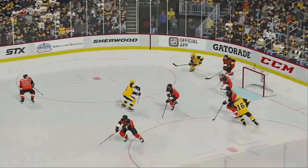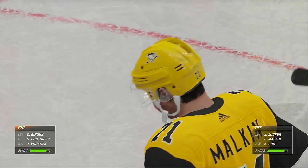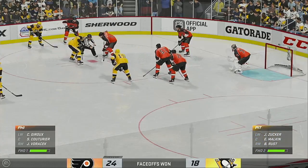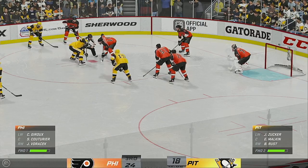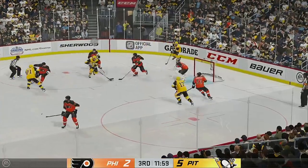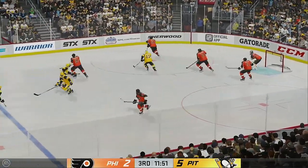Hart's right on top of this scoring chance. Nowhere for the puck to go. Nearing the midway mark of the period, Pittsburgh's got a 5-2 lead. The Penguins win the faceoff. Picked up along the boards by Matheson. Takes the feed. Blocked in front.